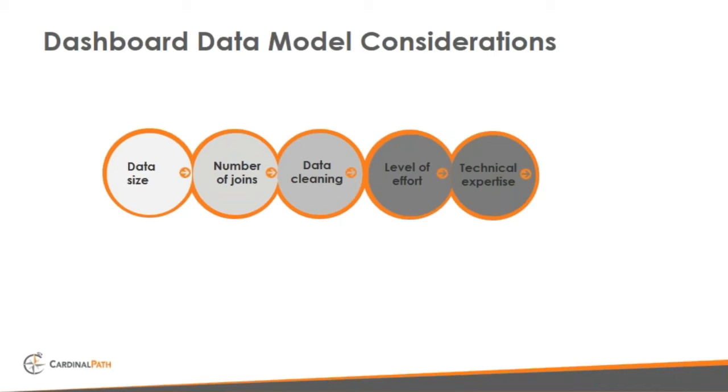A second issue would be the number of joins you have to do across your data. I have a case study where we were doing 63 different joins, which is not something that you would expect your data visualization tool to actually be able to handle. So as that number of joins starts to increase, that's when you're going to think about making sure you're doing those joins outside of the data visualization tool.